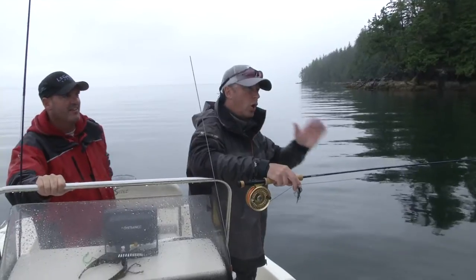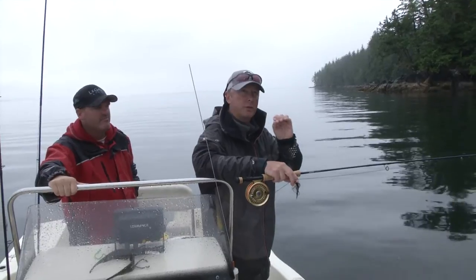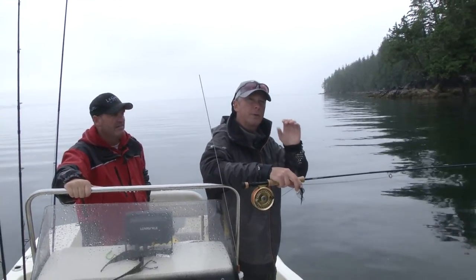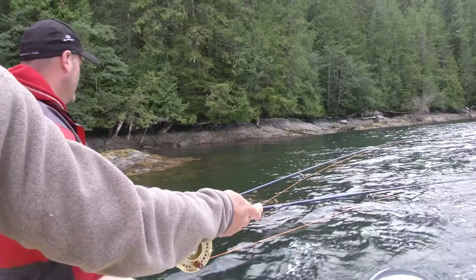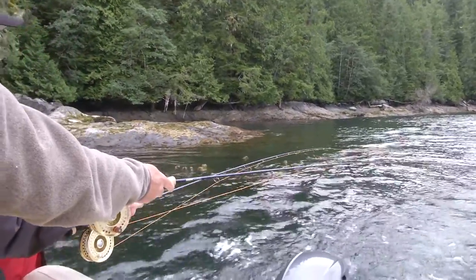The hydrology of the water pushes it, they hide behind it, the bait flows, and we're targeting the big wild fish here. This is one of the best spots in the world, in the Great Bear Rainforest, to target these big wild fish. Ooh, look at that. Right there.